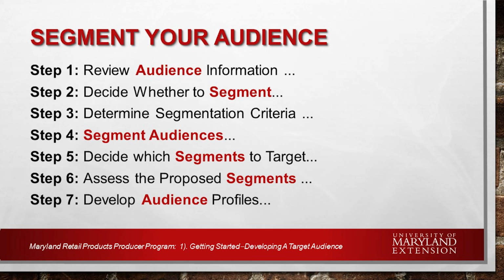In a later presentation, we're going to talk about developing sales funnels, that once you have these segments in place, how do you attract customers to purchase your products?